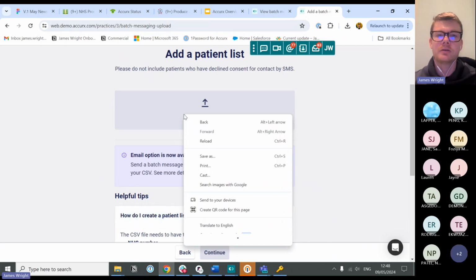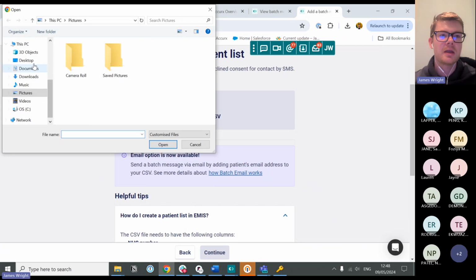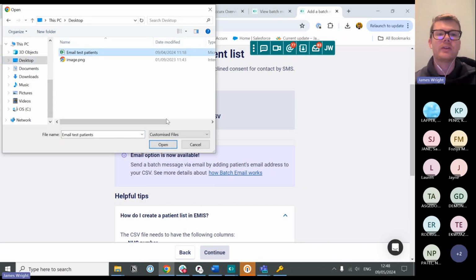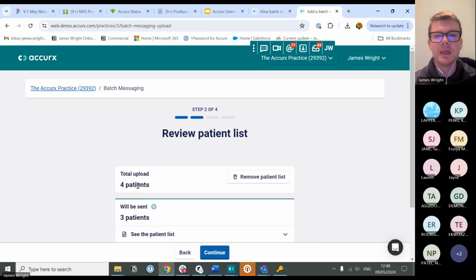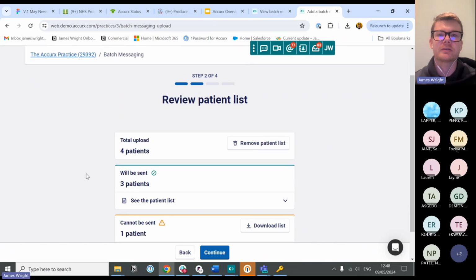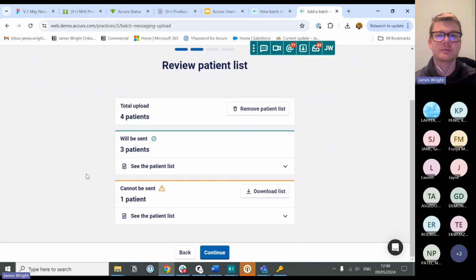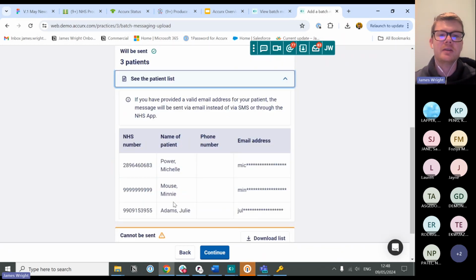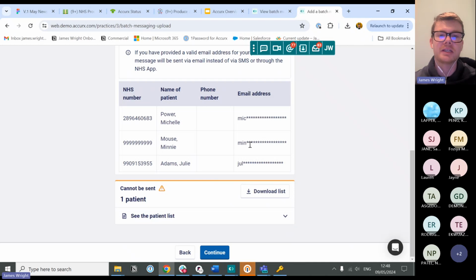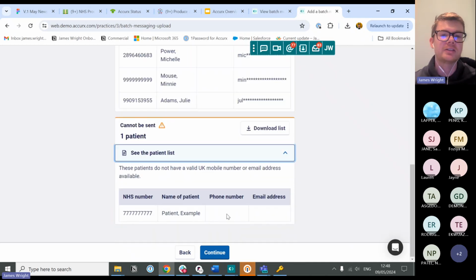But I will upload a CSV by clicking on this button. I think I've got one with email addresses in here, just as I've shown on other demos, and it will fetch the demographics from your EMIS system as well. In this case, we've got 3 test patients, and they have an email address on file. They don't have a phone number, so they will all go to email. And then this patient doesn't have a phone number or an email address, so they would be flagged as not being able to send.